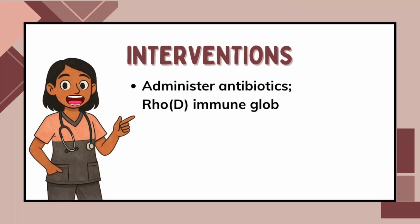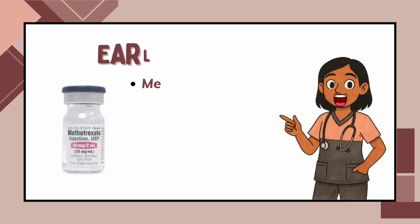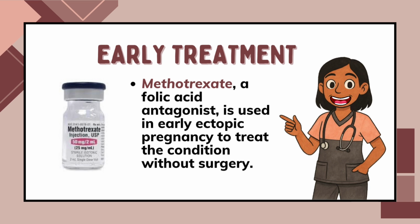Postoperative or post-treatment care includes administering prescribed antibiotics to prevent infection. Additionally, if the client is Rh negative, Rho(D) immunoglobulin is given to prevent isoimmunization, protecting future pregnancies. For unruptured, early detected ectopic pregnancies, surgery can sometimes be avoided. Methotrexate is the first-line medication. It's a folic acid antagonist, which means it stops cells from dividing and growing, ending the pregnancy safely without surgery.